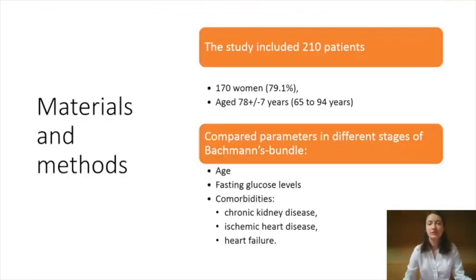Our study included 210 patients aged 65 to 94. 170 of them were women. We compared several parameters including age, fasting glucose levels, prevalence of chronic kidney disease, ischemic heart disease, and heart failure in different stages of Bachmann's bundle block classified by ECG analysis.